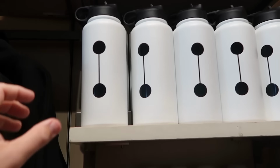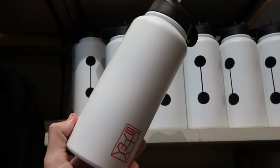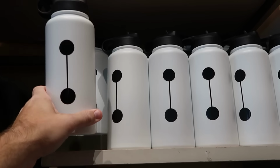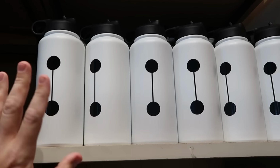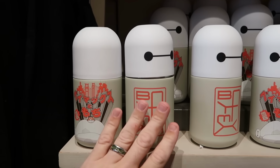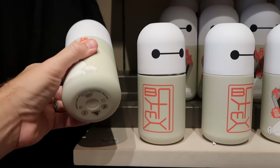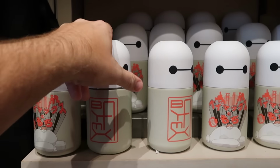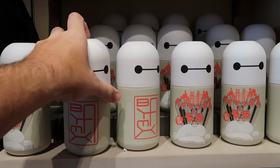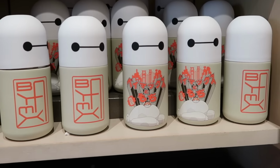They do have a couple different drinkware items here, part of this Baymax collection. A huge stainless steel cup. Again, these are double-sided, perfect for the parks. This one is $40. Right underneath there is a really cool double-sided one as well. This one has the twisty off lid and then Baymax. Let's see if we can find the price on these puppies. They are $25 a piece, so a really good deal.